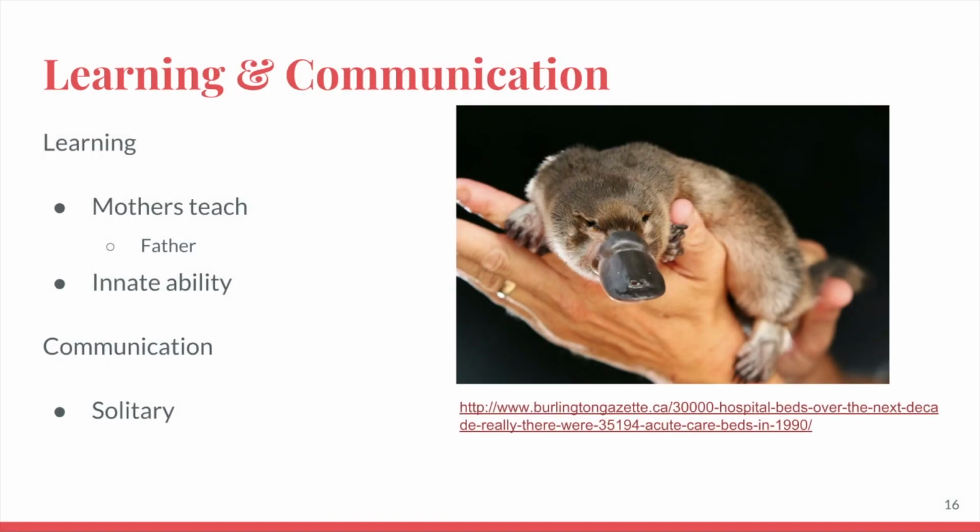So learning. Their mothers teach their young how to swim and find food. The father is obviously not present, like we said before. Platypuses have an innate ability to use sensors in their bill to be able to find food in dark water. And communication. Platypuses are mostly solitary animals, and there are very few sightings or recordings of them vocalizing, except for when they're in extreme danger.